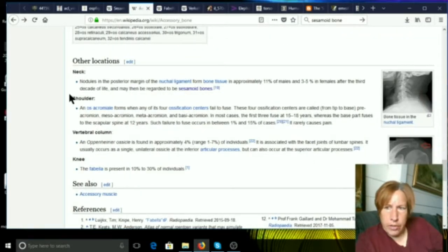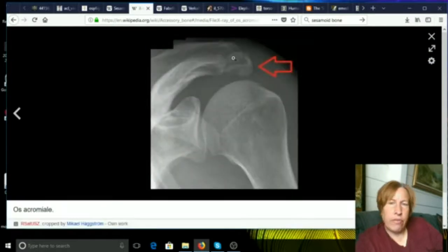Okay, and you can have them in the shoulder. Forms when any of its four ossification centers fail to fuse. Okay, so they're saying that this is a failure of full fusion of the bones. I've never heard of that in any place other than in the cranium, where skull plates fuse as we age. But apparently, it's all over the body now, where things cannot fuse and form separate little pebbles of bone.